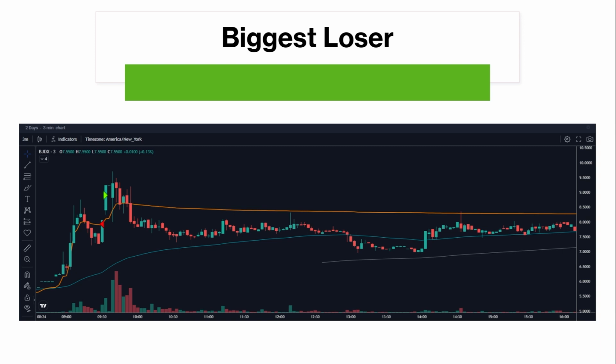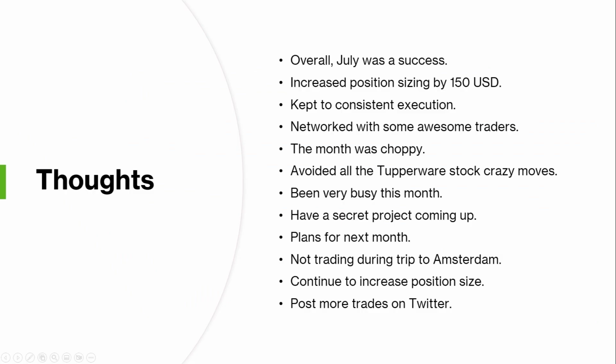And I'll actually be talking about why that $500 loss I'm not too upset by, when previously my R was about $300. And we'll get into that right now. So overall, July was a pretty good success for me. I increased my position sizing by about $150 in total. Now, this wasn't completely all at once, but it sort of was at the same time.